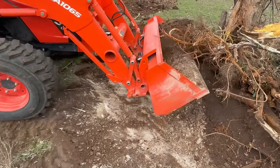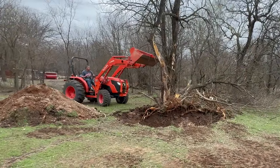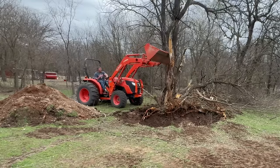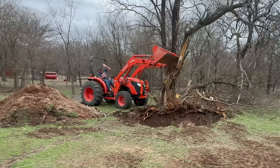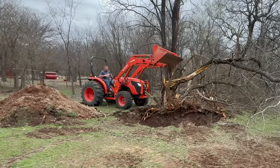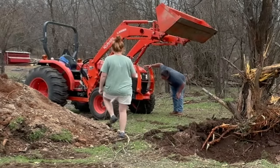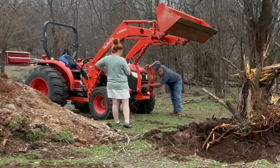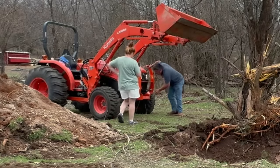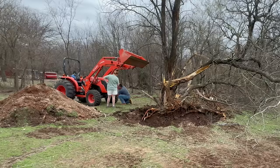Got some dirt to go around. Here we go. Come on, Kubota. Talk to me. Talk to me. Talk. Oh. It didn't go to the radiator, though.